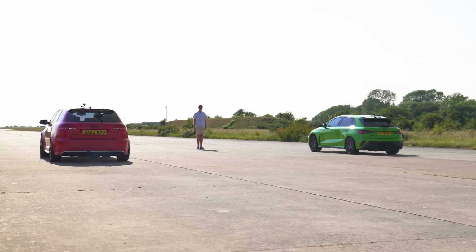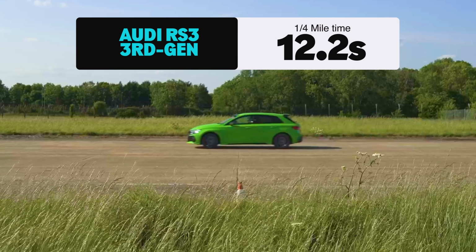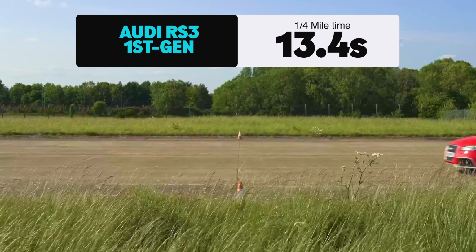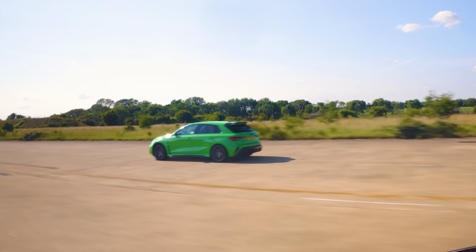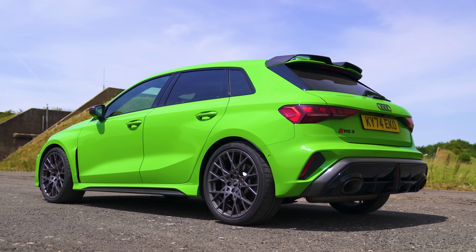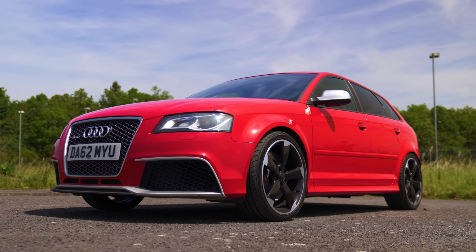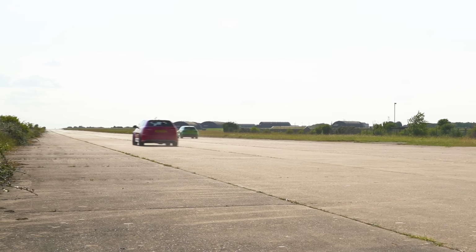So then, what exactly happened? Well, the new RS3 won. It completed the standing quarter mile in 12.2 seconds. The old RS3 took 13.4 seconds. During the race, the new RS3 accelerated from 0 to 60 miles an hour in 3.8 seconds, which is exactly what Audi claims. The old RS3 took 4.8 seconds, which is 2/10 slower than it's supposed to do, but still pretty impressive for a 13-year-old car.